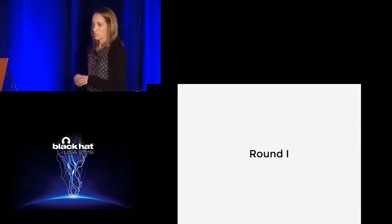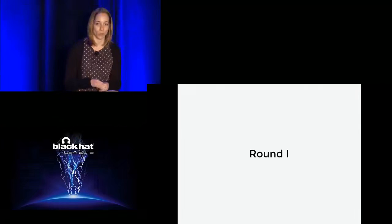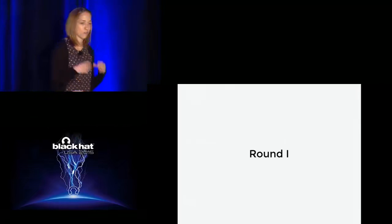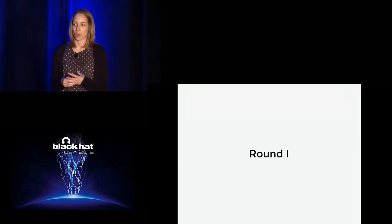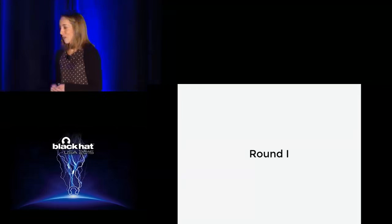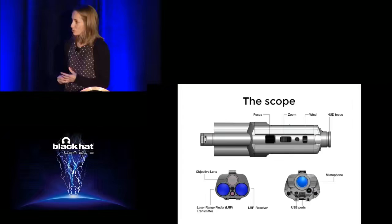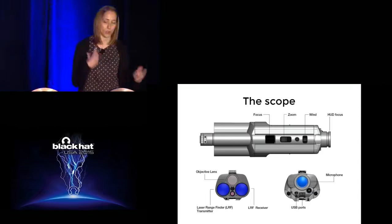So when putting together this presentation, we wanted to focus on how we did the research, how we actually got the rifle and where we started taking it apart and trying to figure out a way in. So we divided it up into round 1, round 2, and round 3. And so for round 1, we start off with just what the scope looks like when you take it out, when you have it in front of you.